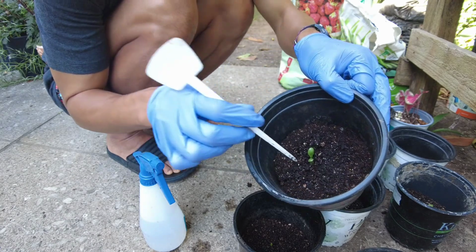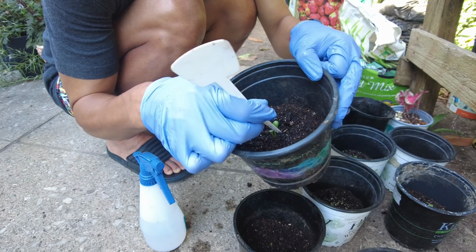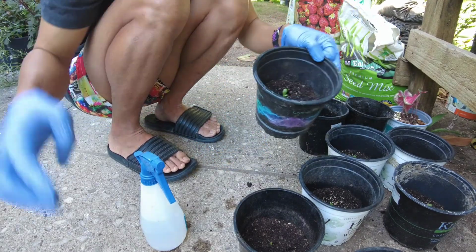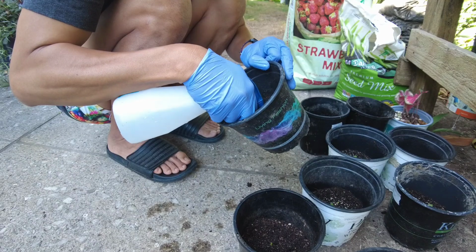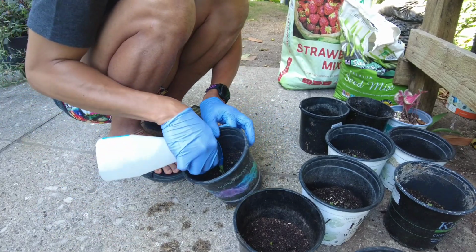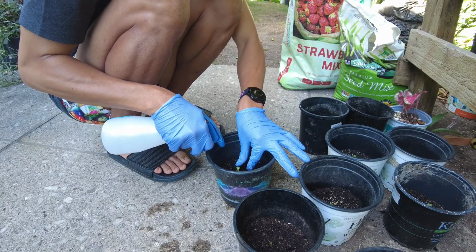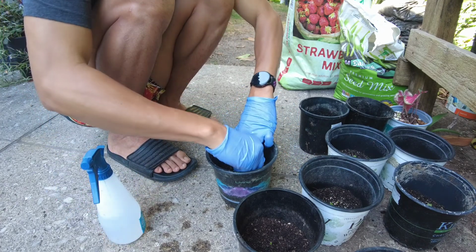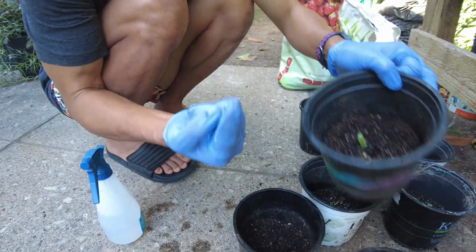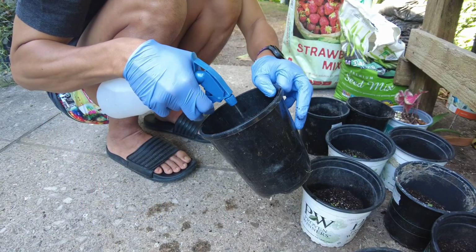I'm just trying to make sure that there is no soil blocking where the new leaves are growing, because based on my experience in the past, some of them, if blocked by the soil, tend to die later on. I don't know why, but some of them tend to survive as well. But for me, just to be safe, since I have observed that it's happening with some, I might as well take some extra precaution. So just remove any soil that's blocking the new upcoming leaves. And then this is, I think, the last one, the tiny one.